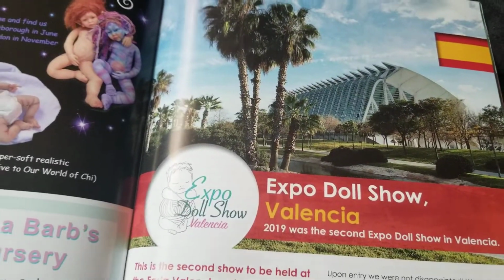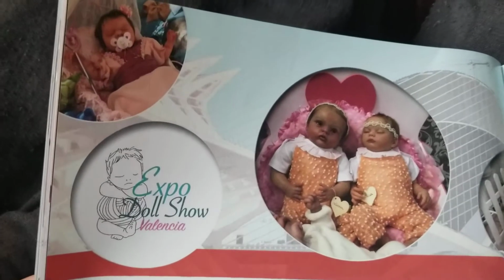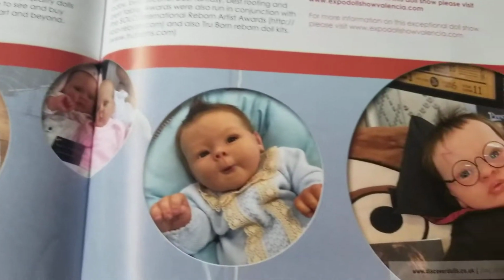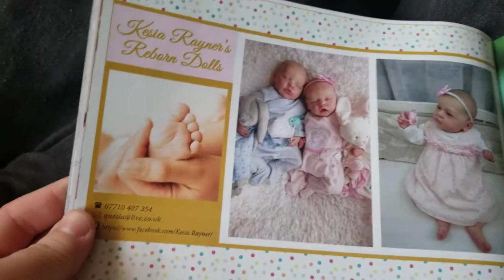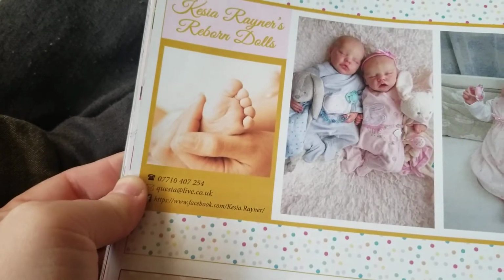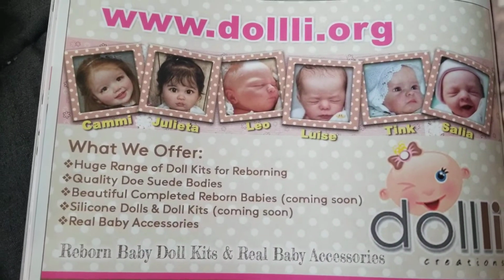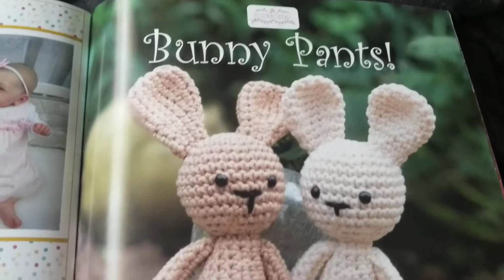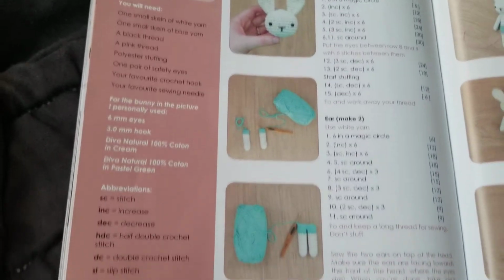and talking about the Expo Doll Show in Valencia. Some pictures from there. Some more pictures from there. Then Cassia Rayner's Reborn Dolls. Some pictures. www.dolly.org. Bunny Pants, which is, I guess, a pattern. It's a crochet pattern. It gives you all the instructions for making it.